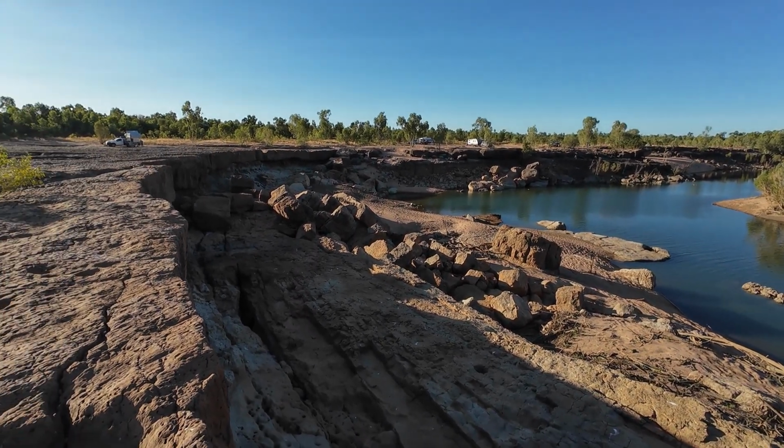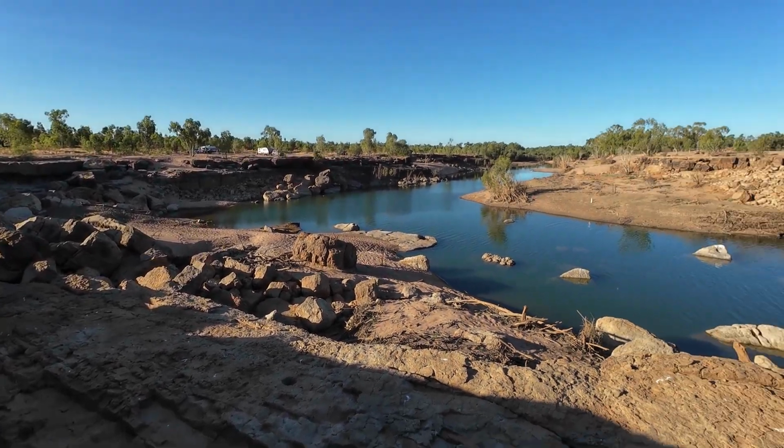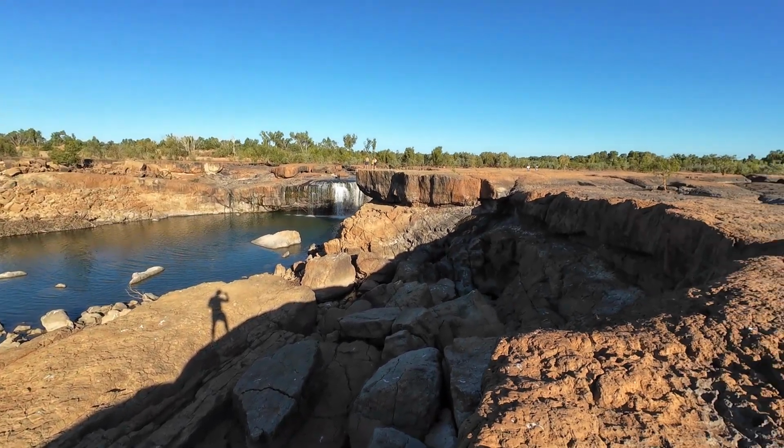Must be pretty spectacular in the wet when it's all flowing right across this area. But I don't suppose you can get out here then.